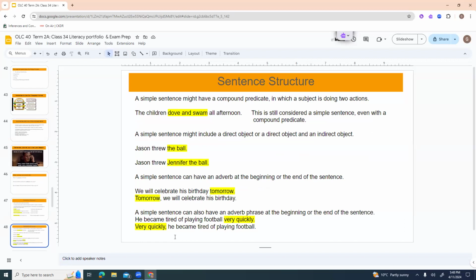Remember that a simple sentence can have a compound predicate where the person's doing two things, like the children dove and swam. The dogs barked and whined. A simple sentence can include a direct object, like Jason threw the ball, or it could include a direct and an indirect object. Jason threw Jennifer the ball.